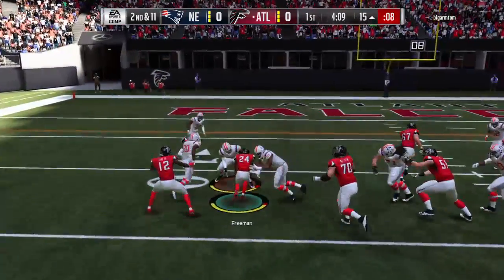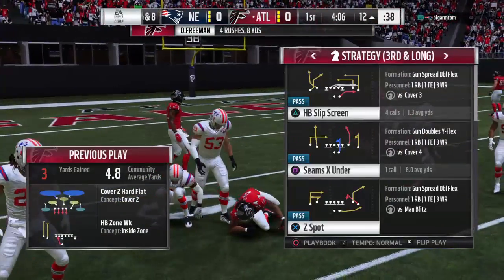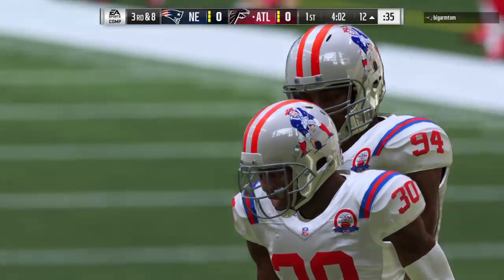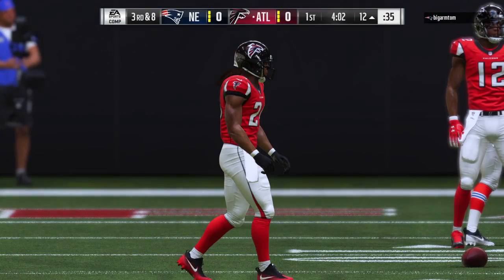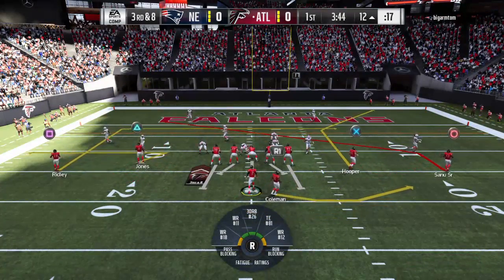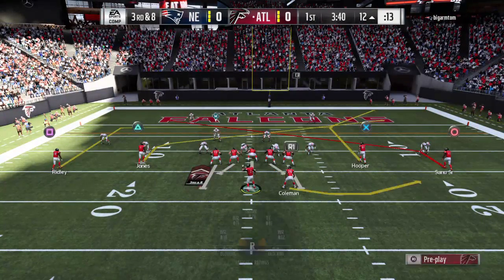On 2nd down, Freeman. He takes us down to about the 12 for a gain of 3. Partner, we know today's NFL is really built around the guy throwing the football. But these short runs, they still pay dividends because they can take their toll on a defense, and they can add up as the game goes along.